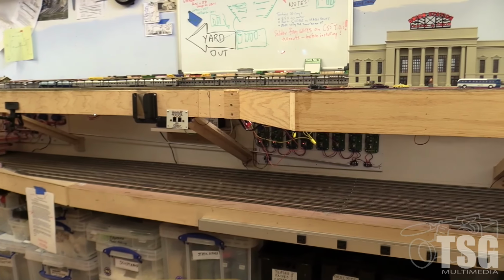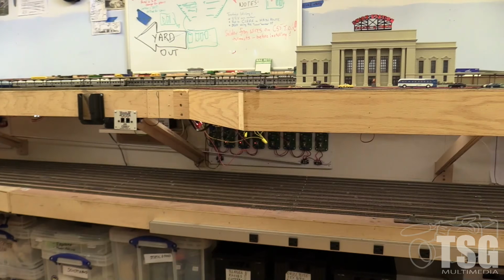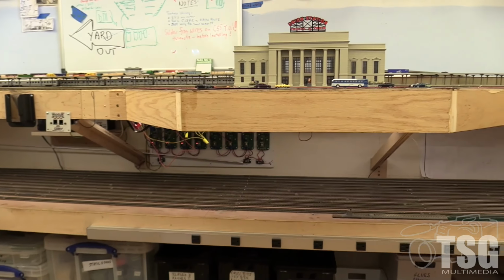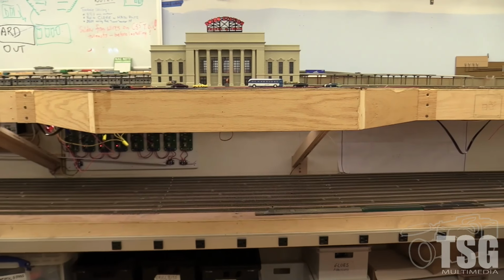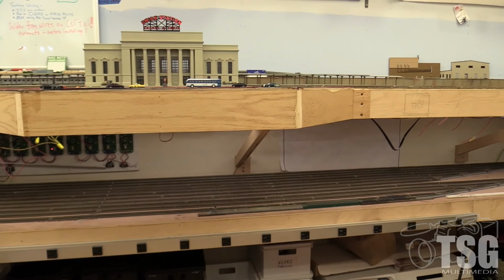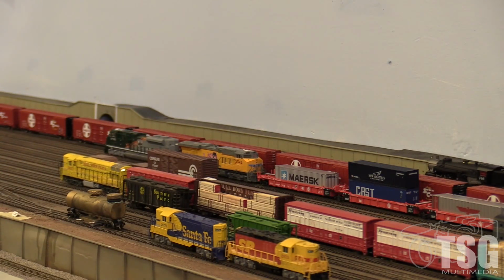Here we have the lower staging area. There are two sections to this. There's one set of tracks that are long all the way around the corner, and we have two sections in the front for shorter and more loading of the rolling stock and locomotives. This is for storing trains, mostly for after hours or long time when we have an op session when multiple trains are ready to run.